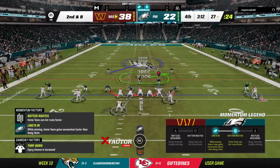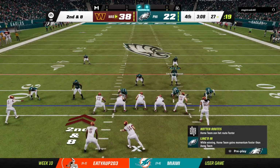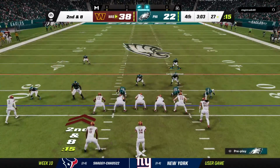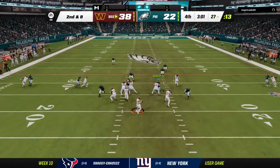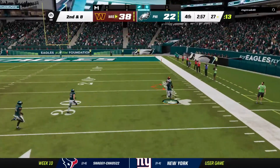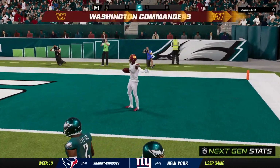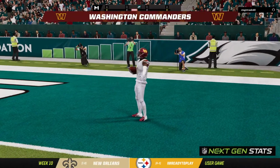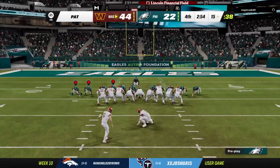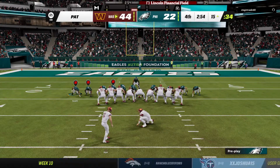The last run good for 2. Here's 2nd and 8. Second down, Howell back to pass. Slings this deep for McLaurin. Well, this is taken in. It's complete. Touchdown, Washington. Terry McLaurin, 73 yards. And the Commanders are about to make it 4 straight as they add to this fourth quarter advantage.